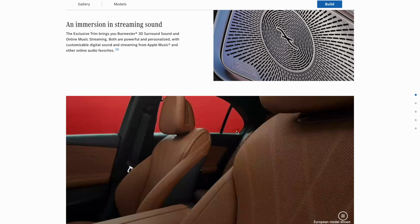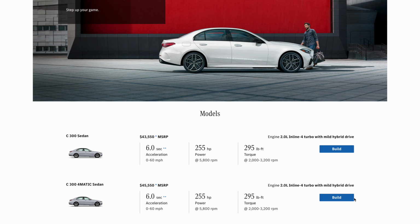Now, there are two versions of the C-Class for now. There will be the C43 AMG, of course, and there will also be the C63. However, as far as we know, there are going to be no coupes or convertibles available for the new C-Class to choose from. The new C-Class will be solely offered in sedan format here in the States, although the coupe version is still available outside of the States.